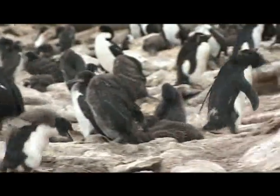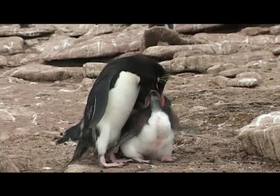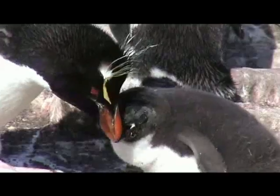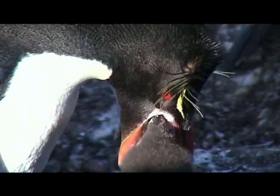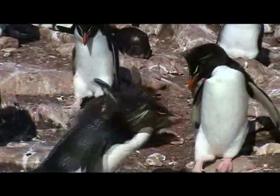It is only in years of plenty that 2 chicks are raised. The feeding process is triggered by tapping the beak. While the ever-hungry chicks are being fed by one parent, the other is already in search for more food.